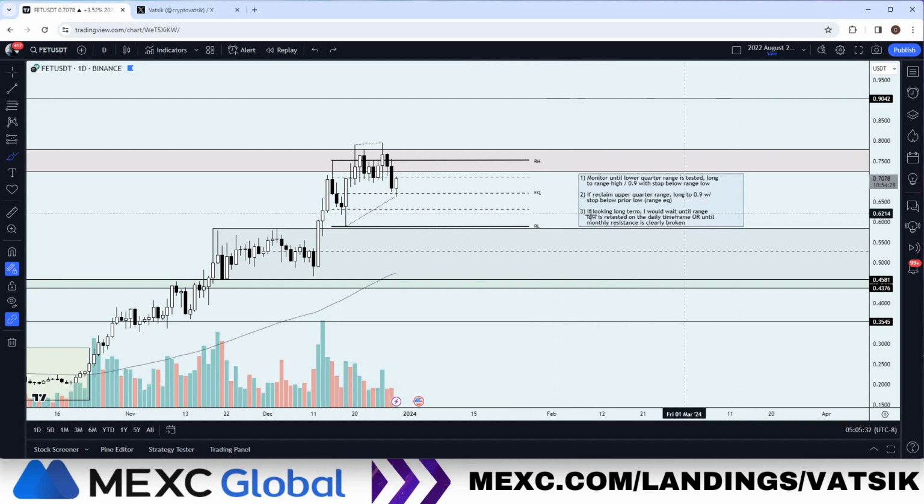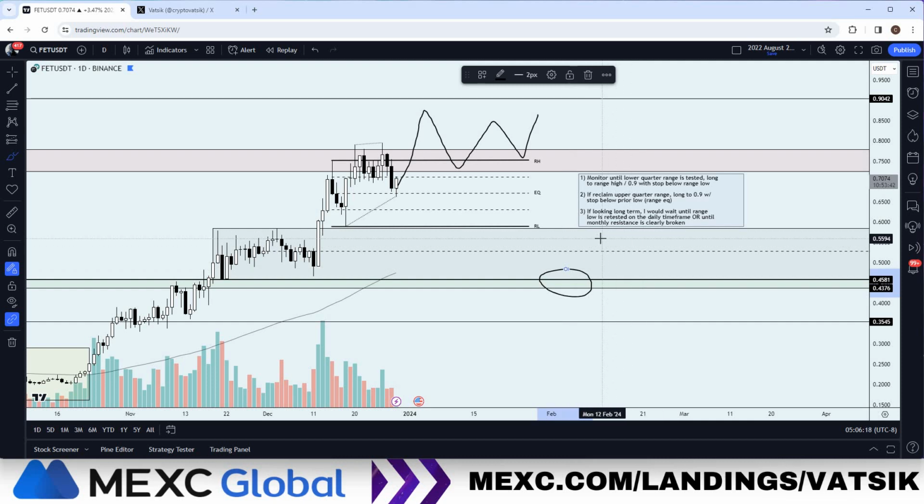If looking long term for scenario 3, personally, I would wait until the range low is retested on the daily time frame, or if monthly resistance is clearly broken. So monthly resistance up here in red, if it's clearly broken, I think that's a pretty significant move in my opinion on the high time frame, and then the odds of us retesting green down here become more and more slim in my opinion, and I don't want to be missing the boat.